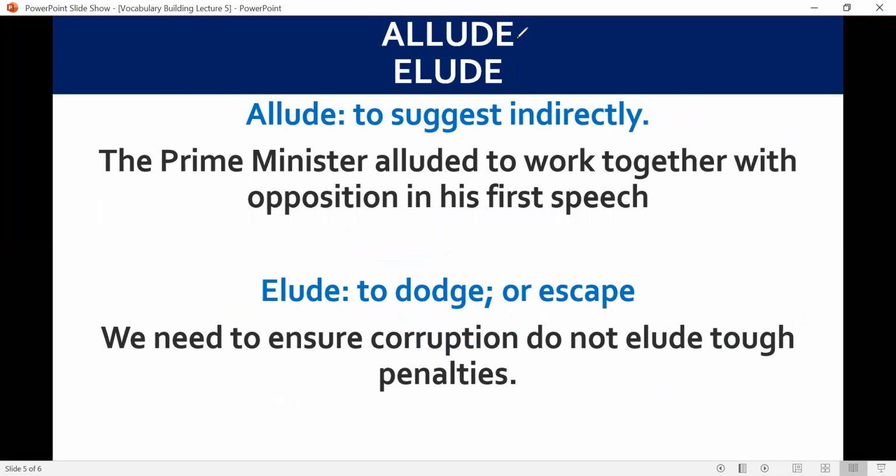The next is allude and elude. Allude with an a means to suggest something indirectly, to point out something indirectly. The prime minister alluded, meaning he gave a reference to working together with the opposition in his first speech. He did not say it directly. He gave a hint, a reference, or suggested something indirectly.